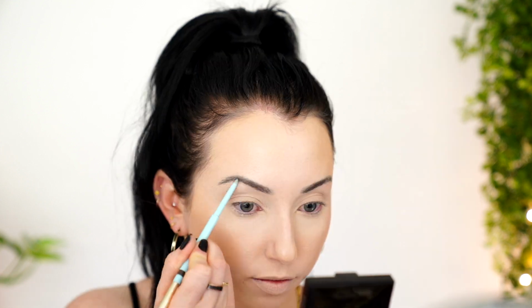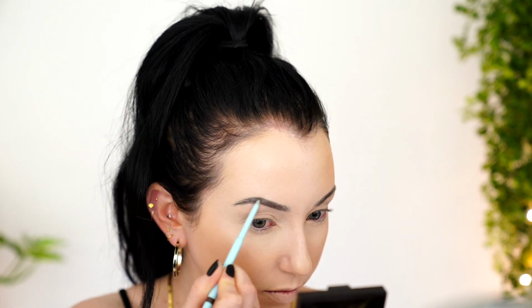Before I finish up with the base routine, I'm just going to put on eyebrows really quick. I've just been using the Joah Truly Yours brow pencil. You can get this at Sally Beauty. No, you can't. You can get this at CVS. I've just been going a little bit more natural, not perfectly even.